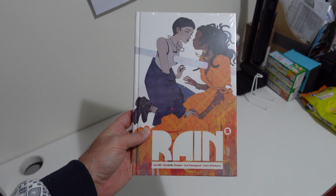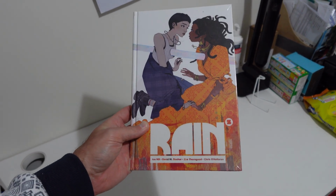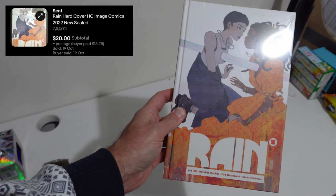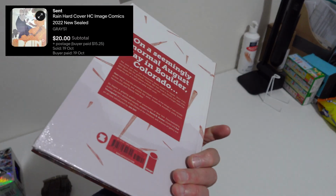Then the last sale of the weekend is this trade paperback Rain. It is brand new sealed in its packaging. Ended up again taking an offer of $20 plus postage on this one. So a few nice sales over the weekend. I do have a couple more just waiting payment, so that's pretty good.